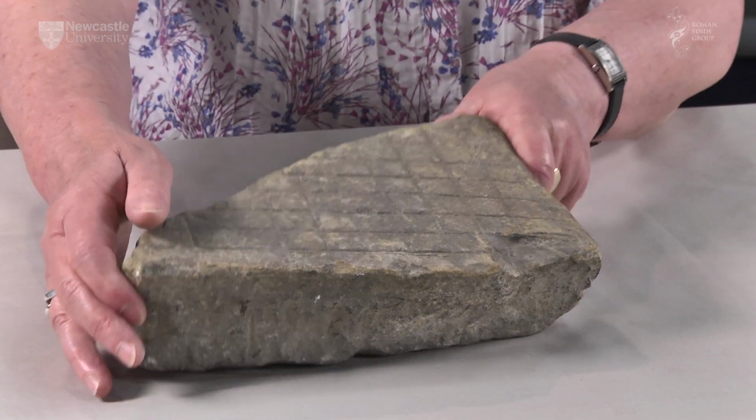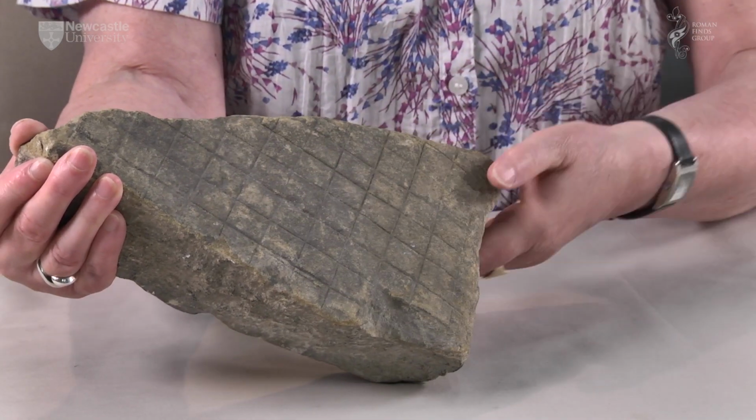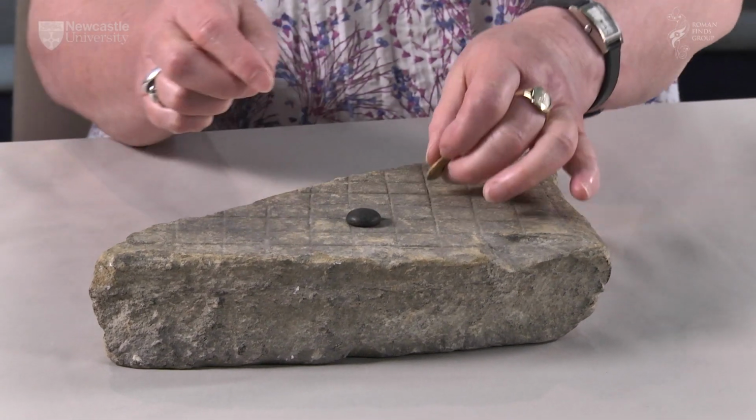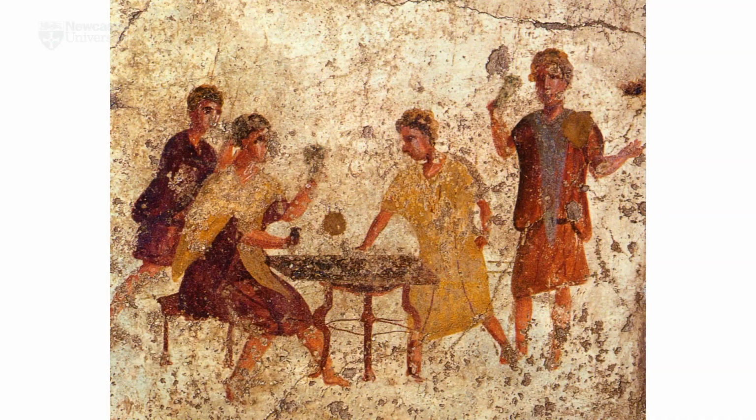And here we have part of a board from Housesteads, and you can see the lines which have been scratched to form the board on which the counters were placed. Ludus Latrunculorum was exempt from the ban on gambling because the moves depended on the player's skill and foresight, and it may well have been regarded as a spectator sport as well as a private battle.